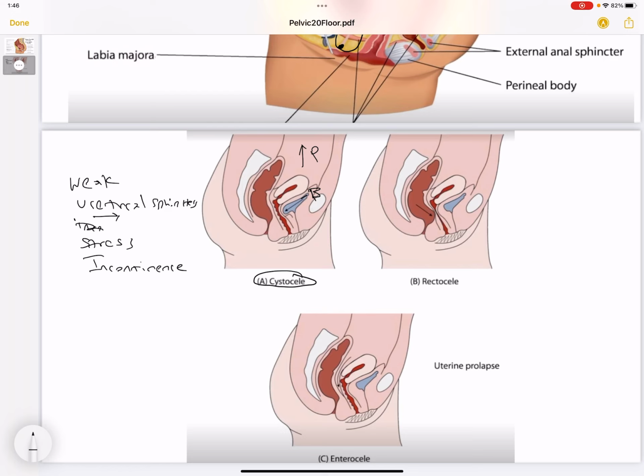When the bladder is protruding posteriorly to the vaginal wall, it is going to weaken the internal urethral sphincter, meaning that it is not going to be closed appropriately. So anytime there's going to be an increase in pressure, it is not going to be able to keep urine away. As a result, an increase in abdominal pressure in the form of coughing or the Valsalva maneuver is going to result in stress incontinence.